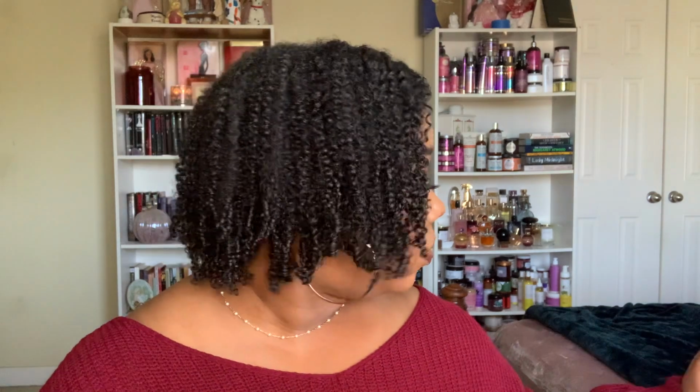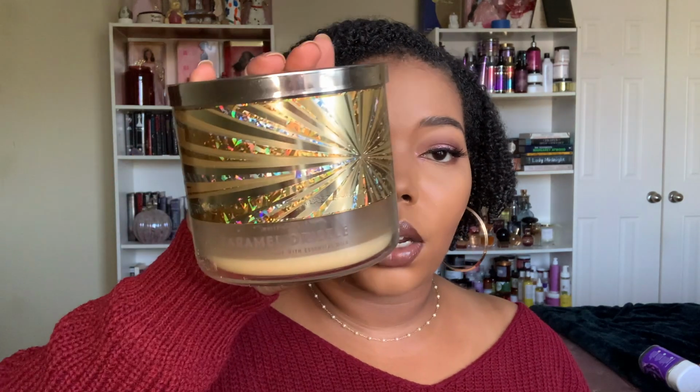Like I said, I was really using this during quarantine because my sleep was all the way messed up. I have the, what's it called? Caramel Drizzle from Bath & Body Works, and the notes are sugarcane crystals, melted butter, and whisked sweet cream. This is another one that I really enjoyed. Very warm, gooey caramel scent.